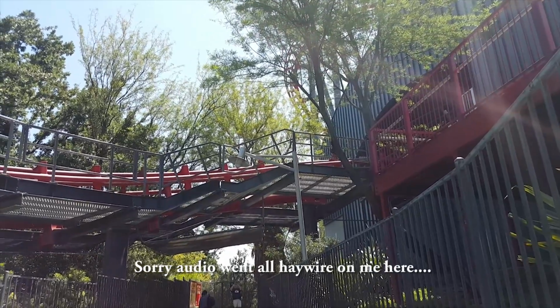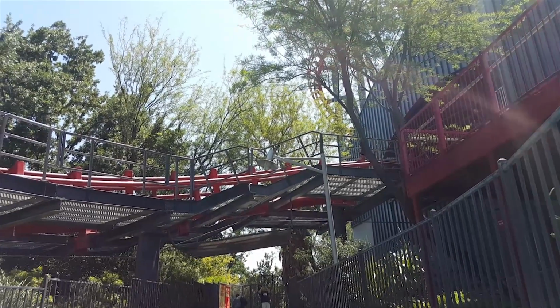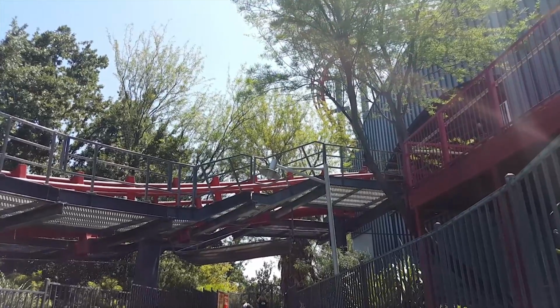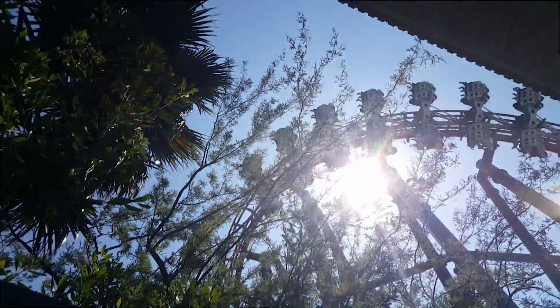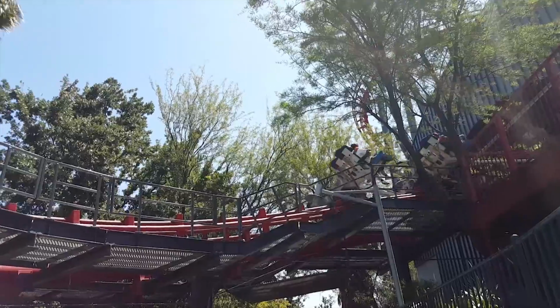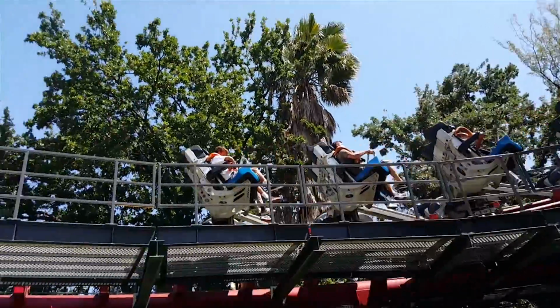One last thing to mention about X2 is that it was designed by Alan Schilke. Those who are not coaster fans don't know, but Alan Schilke is an amazing coaster designer. He came up with this roller coaster, and it was just a static drawing. And the people at Aerodynamics didn't really believe that it would work until 3D animation came along, and then they started to believe in it.